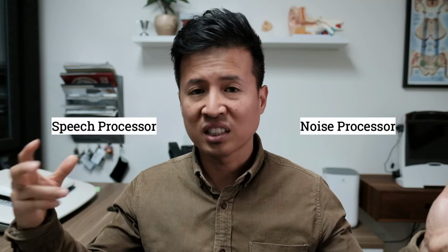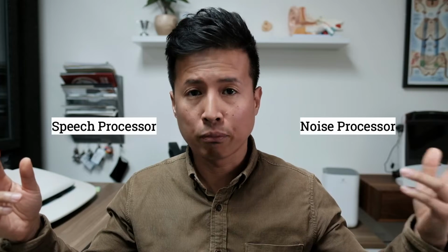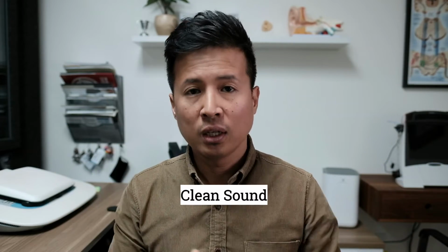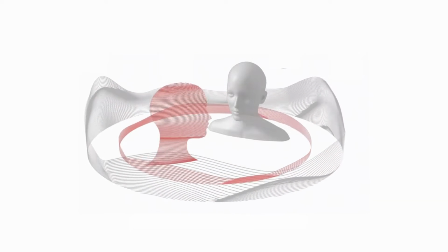Speech will be processed loudly and clearly, while the background noise will be processed with more compression so that it's still audible but not too distracting. Then it'll combine both processed sounds back together to provide a clean sound with a contrast between the speech and the background noise.